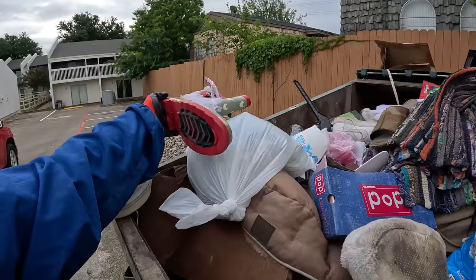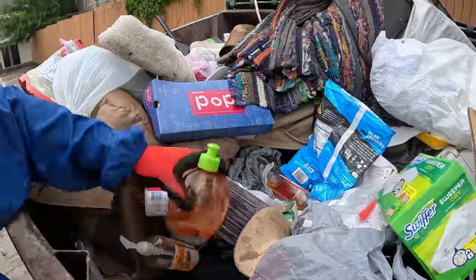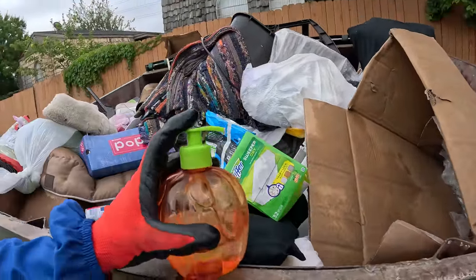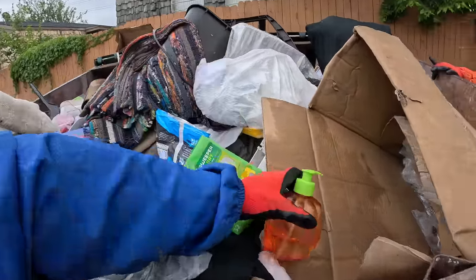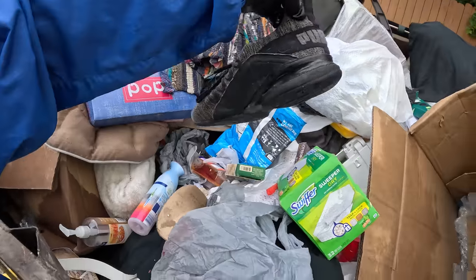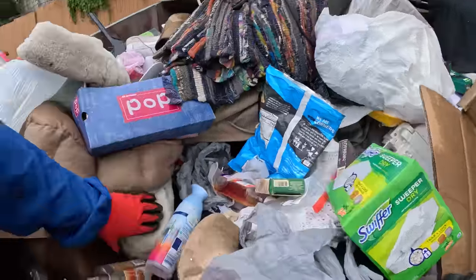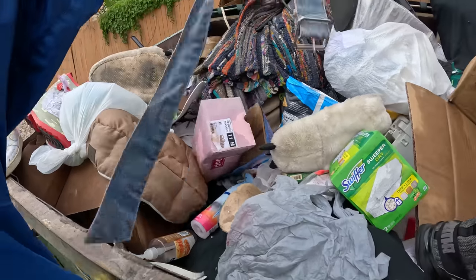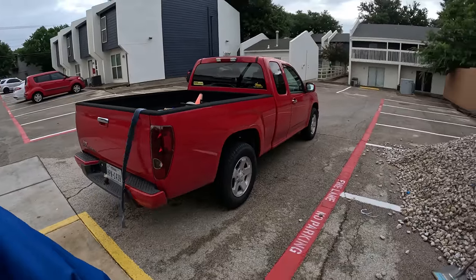Ew, I hate wet paper. Okay, there's a shoe. Are there any other shoes? Oh, look at that cute pumpkin. I wonder what that is in there. It is soap. Probably leave it. It's a super cute dispenser, but it doesn't have a label or anything. You got a nice pillow. Is that something you can wash? I'm sure people wash those. The belt. This is kind of an interesting one. Oh, that barely didn't make it in.